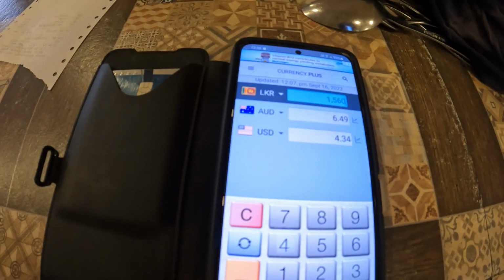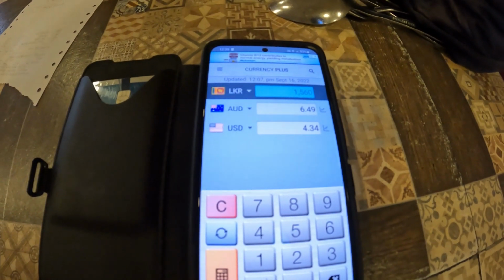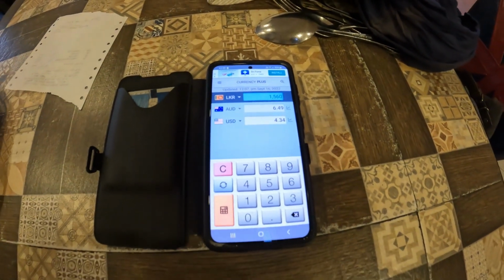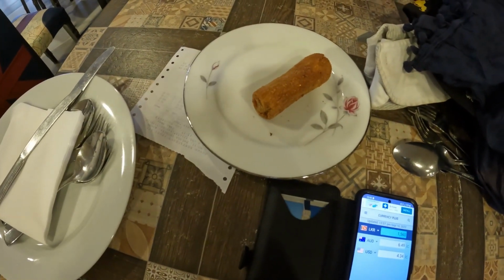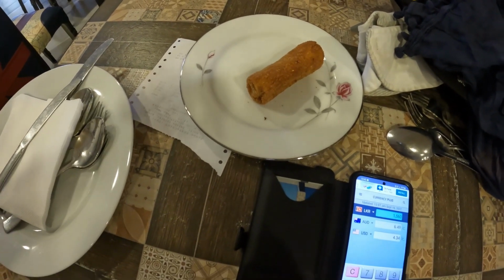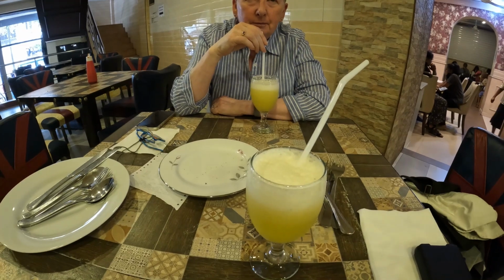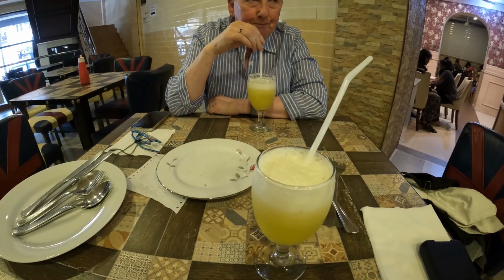After much searching, we've finally ordered our lunch. This is what lunch for two of us plus drinks costs. As you can see, $6.50. We will show you the lunch as it turns out. That's first course, a little roll, fish roll. We'll start our lunch with the fresh pineapple juice and we'll show you the lunch when it turns up.